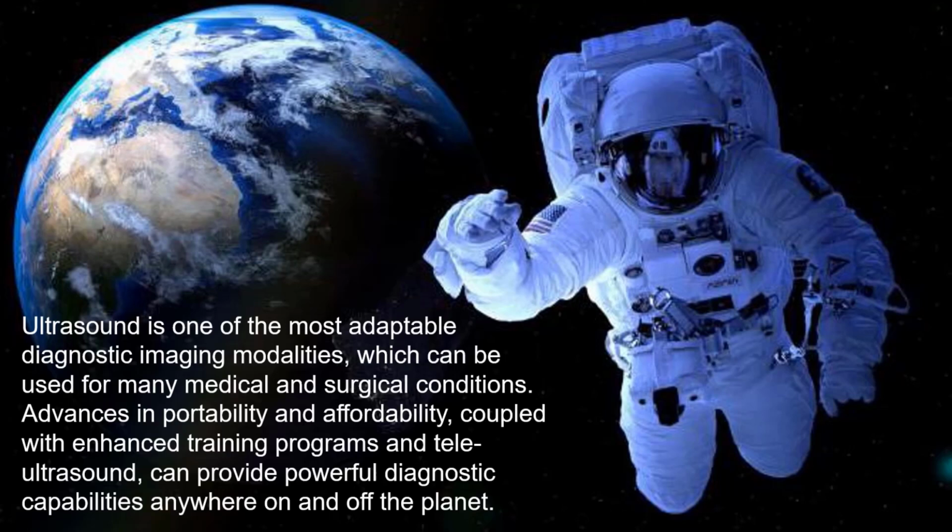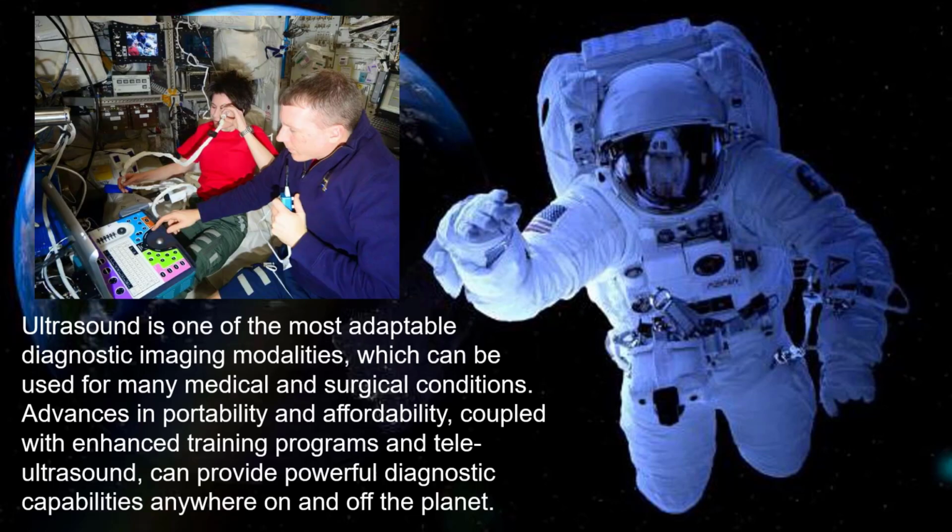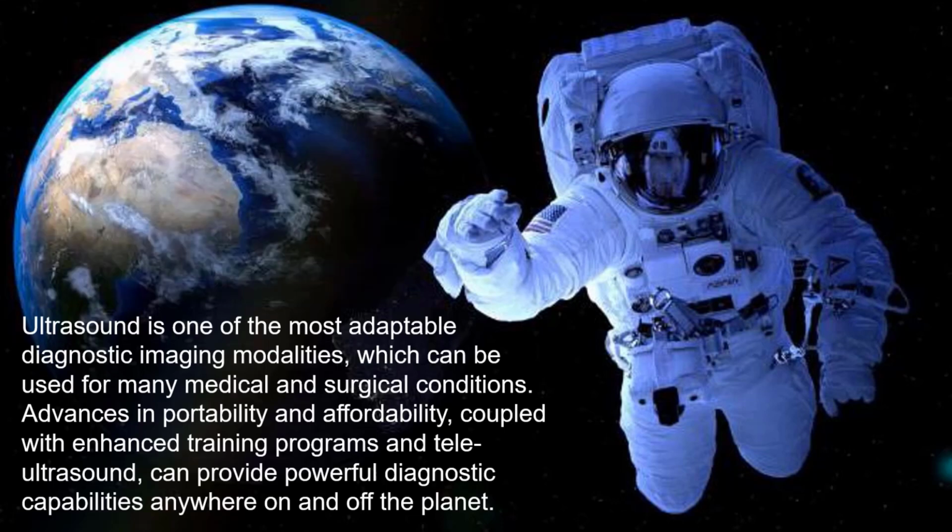Ultrasound is one of the most adaptable diagnostic imaging modalities, which can be used for many medical and surgical conditions. Advances in portability and affordability, coupled with the enhanced training programs and teleultrasound, can provide powerful diagnostic capabilities anywhere on and off the planet.